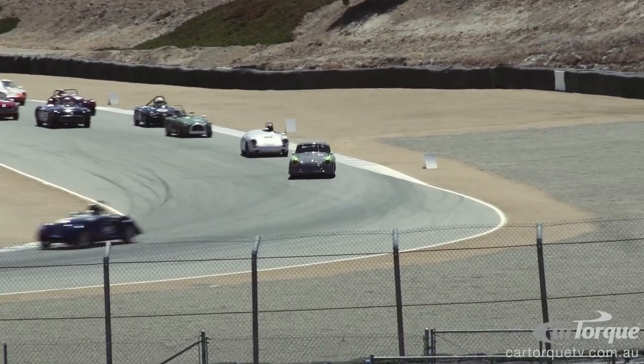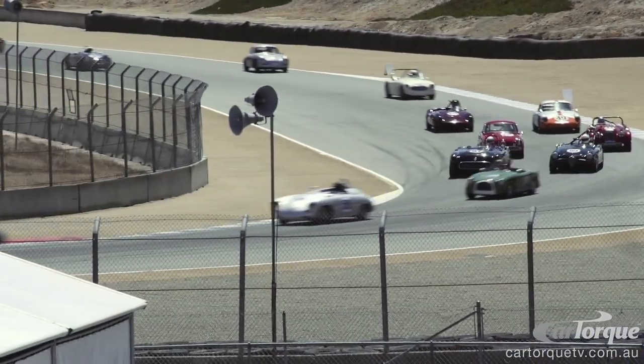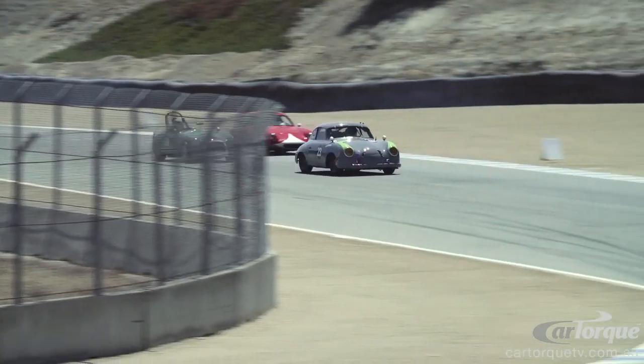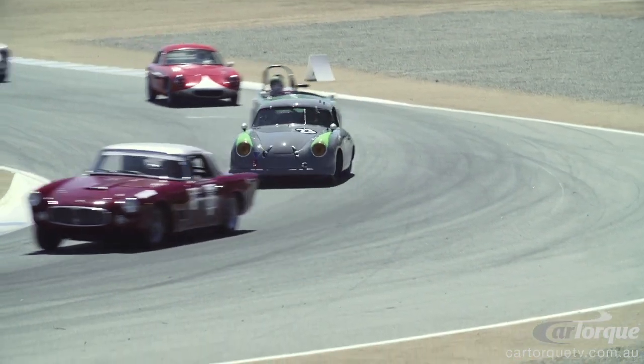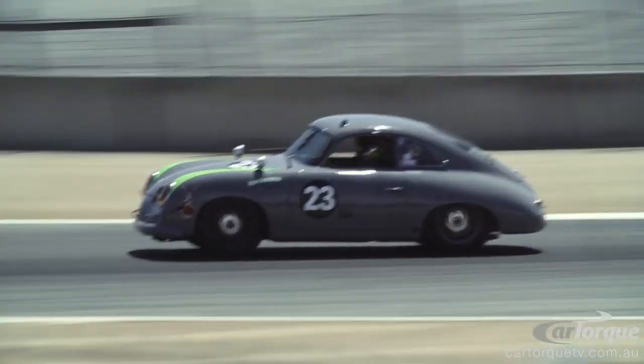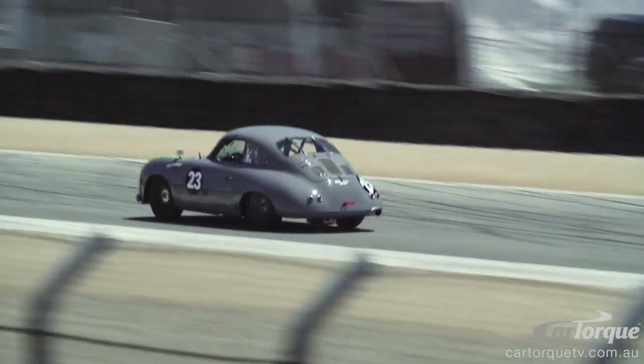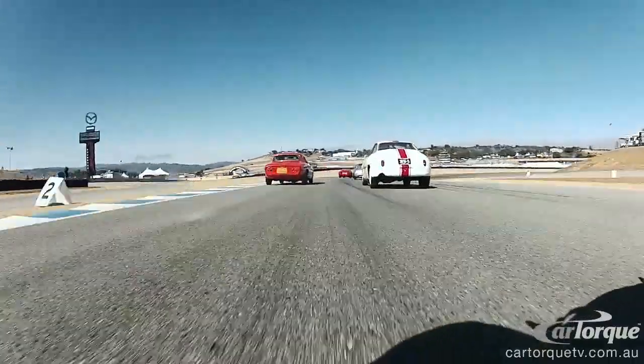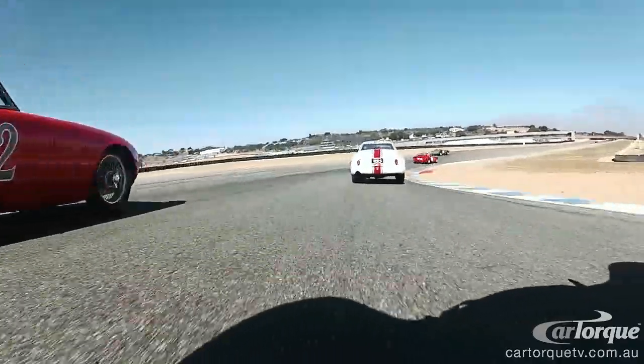We're racing against cars with double the horsepower, but you've got to remember this car doesn't weigh very much. I've been against Mustangs and Corvettes at Eastern Creek, and they just blow past me on the straight, but by turn one, I'm right back on them because I don't have to brake. I get right to the 100 metre mark, dab the brakes and turn in. And then coming into the braking at the end, I just drive on past them.